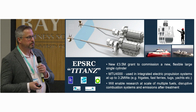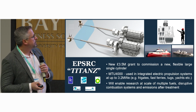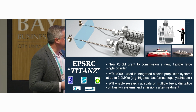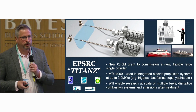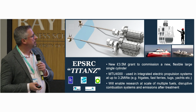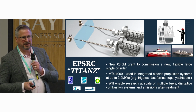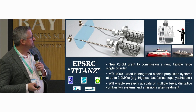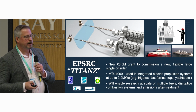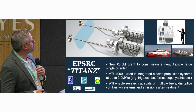So we can go and optimise the combustion on small research engines, but will it scale up when you look at these other fuels? So we've actually just started a new strategic equipment project to commission, top right, a large single cylinder engine, roughly to scale, to be confirmed when it's designed. And that's actually going to be based on a Rolls-Royce MTU 4000, which is used in some of the applications that you can see there in the sort of middle right.